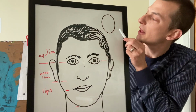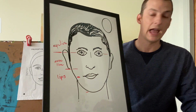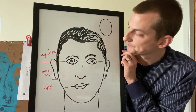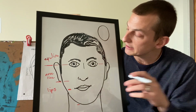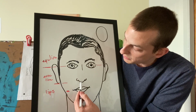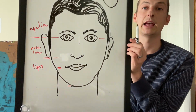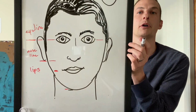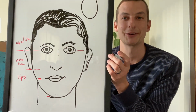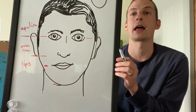So I want you to first draw an upside down egg for the shape of your face, and then draw your eyes about halfway down your head, okay? So halfway down from your eye line to your chin is where your nose is going to go. So that's where I put my nose line, okay? And you can draw a nose however you'd like to draw a nose. It changes depending on which direction you're looking at your nose, okay? If you're looking at it straight on like this, you might want to draw your nose something like that.